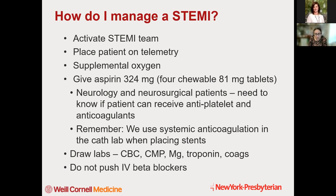When we take patients to the cath lab, you may not realize that we need to systemically anticoagulate patients during left heart cath procedures, because when you're in the arterial system, the catheters can clot if they're delivering stents. So we usually use either heparin or bivalirudin, which does full systemic anticoagulation. You want to draw labs: blood counts, chemistries, troponin, and coags. And you do not want to push intravenous beta blockers. The reason for this is that typically in the setting of an MI, you will actually have tachycardia.